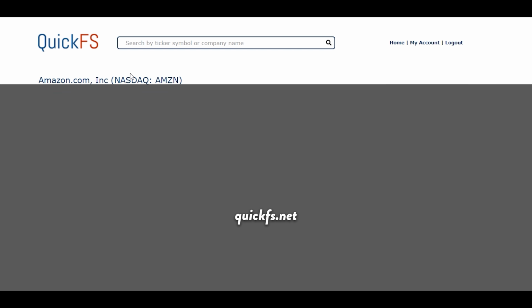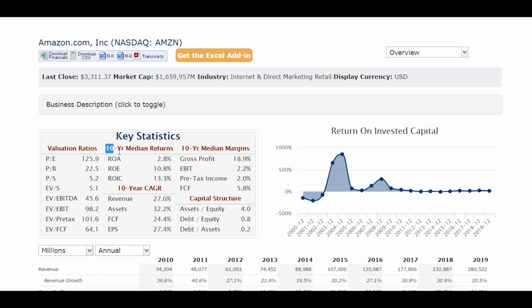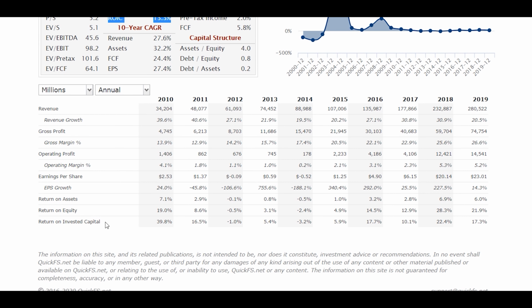So to check out this number or to do a quick screen of this number, we head back to quickfs.net and you just type in your company name, and then on the overview page, you'll see here the 10-year median return on invested capital. And for Amazon, it's 13.3%. So that is not too shabby. That is pretty decent. Then what you can do is you can head lower on the page, right down to the bottom. The bottom line here actually shows you the year-by-year return on invested capital over the past 10 years. And as we can see here, Amazon is usually in the 10 to 30% range, which is good.